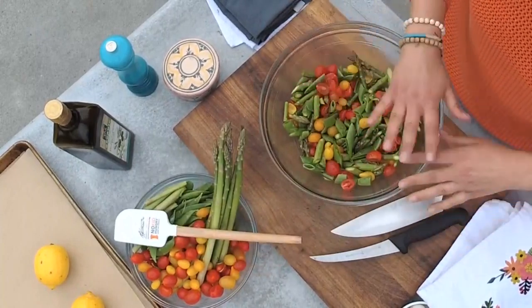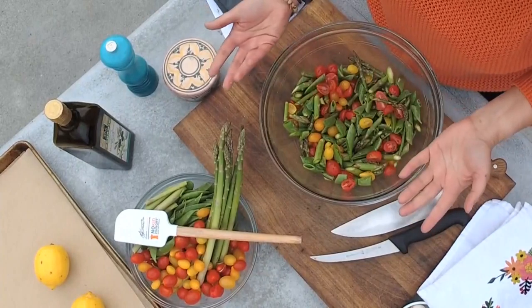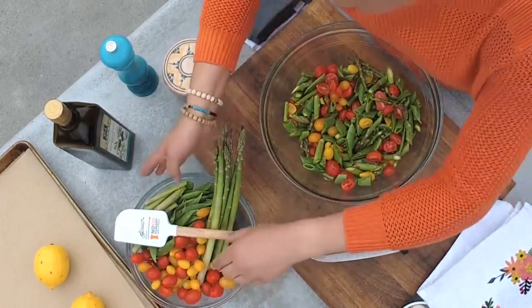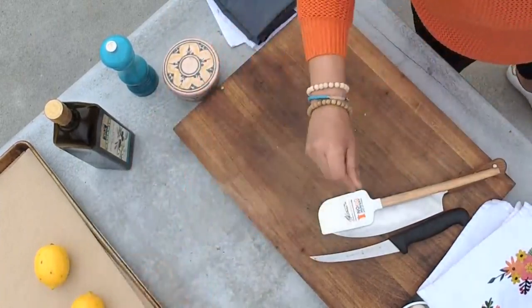Anything that's a sheet pan recipe where I can do it all in one, I'm in love with. And so I've really gotten used to this technique, and once you master it, then you can use any ingredients that you like, okay? So let's put that there, and then I'm gonna get the fish out, and let's talk about that.